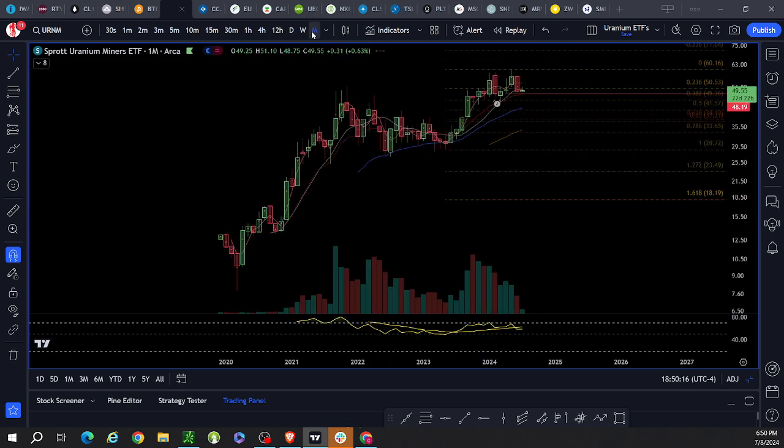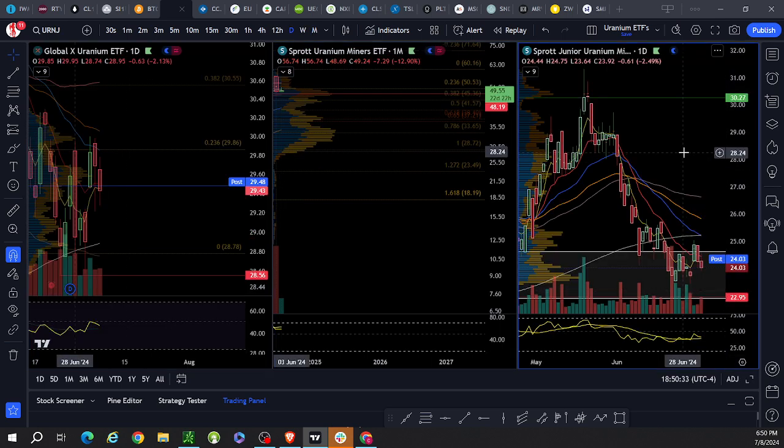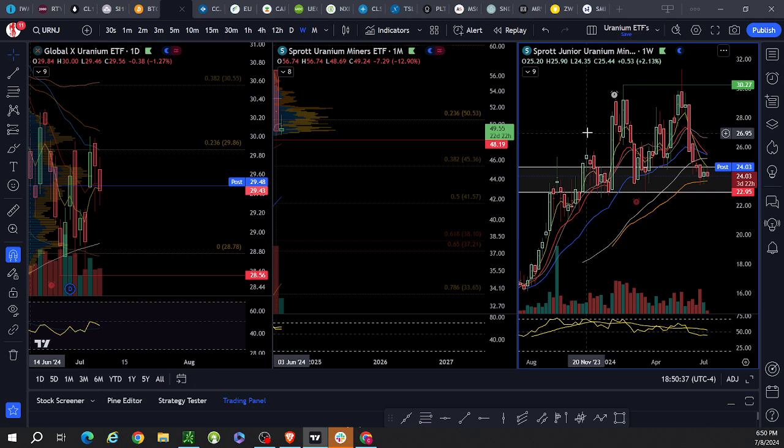Not the best look. The monthly is still holding that 12 EMA on the monthly. If URNM loses that monthly 12 EMA, it's reasonable to assume that URA will follow suit. But we'll see. URNJ, the juniors, probably getting smacked.